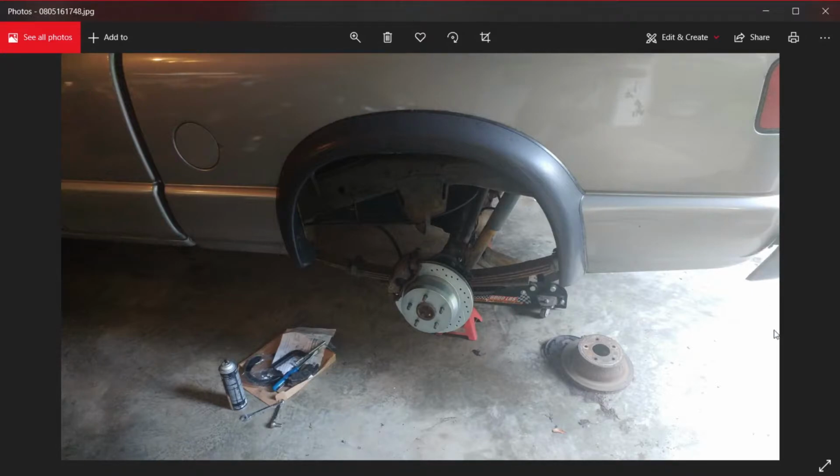And they were drilled and slotted rotors all the way around, new brake pads, and everything of the sort. Unfortunately, this is all we have in 2016.